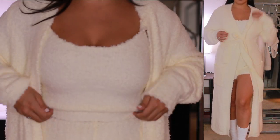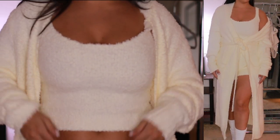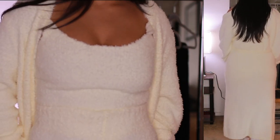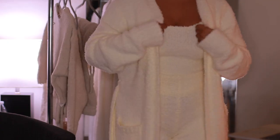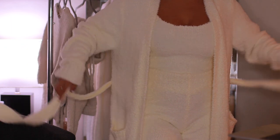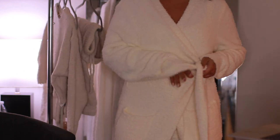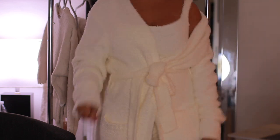So when it comes to the tank top, I'll show you, it's a little bit longer than cropped. The shorts come up pretty high and the tank top is just a little bit long. So I'm gonna tuck the shorts over the tank top, but everything is so freaking soft. I'm obsessed. You can just leave the robe open like this and wear it like a cardigan. Or it has these two loops right here where you can slide the ribbon through and then just tie it. The fabric is also very stretchy, so that's nice. Tie it into a little bow.